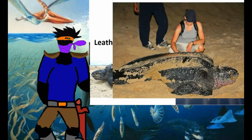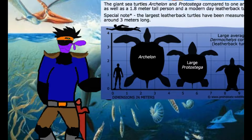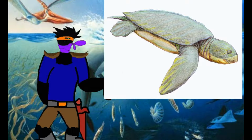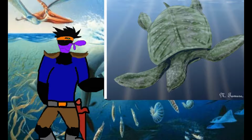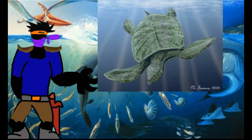While the modern leatherback sea turtle is already huge at 1.83 to 2.2 meters in length, or 6 to 7.2 feet for smart people, being the fourth heaviest reptile alive today, it was minuscule compared to its prehistoric relatives, such as Protostega, which was 9.8 feet long, and the even bigger Archelon, which was the largest sea turtle ever, at 13 feet long. Now, Archelon was a gentle giant, but the other reptiles were decidedly less so.